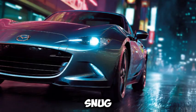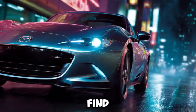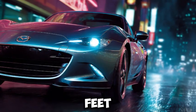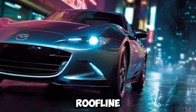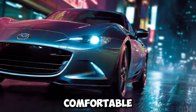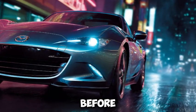It's snug. Really snug. If you're over 6 feet tall, you might struggle to find a comfortable position. Well over 6 feet? You're probably not fitting at all. Your head will be above the roofline, which is neither safe nor comfortable. This car deserves to be driven with the top down anyway, but it's worth knowing before you fall in love.